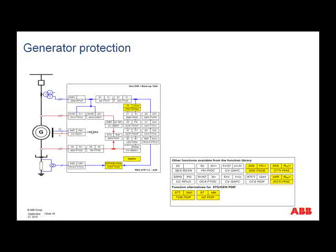Then we have here the rotor earth fault protection, showing the rotor earth fault protection using an injection unit. Here we have the 95% stator earth fault protection using voltage-based. We are also showing here the 100% stator earth fault protection based on third harmonic.